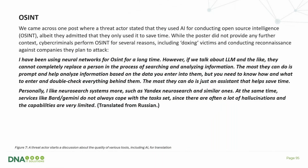This guy is using AI for conducting open source intelligence. Again, he's saying they only used it once to save time. The poster didn't provide any further context, but he says he's been using neural networks for some time, and they cannot completely replace a person in the process of searching and analyzing information. The most they can do is prompt and help analyze information based on the data you enter into them.